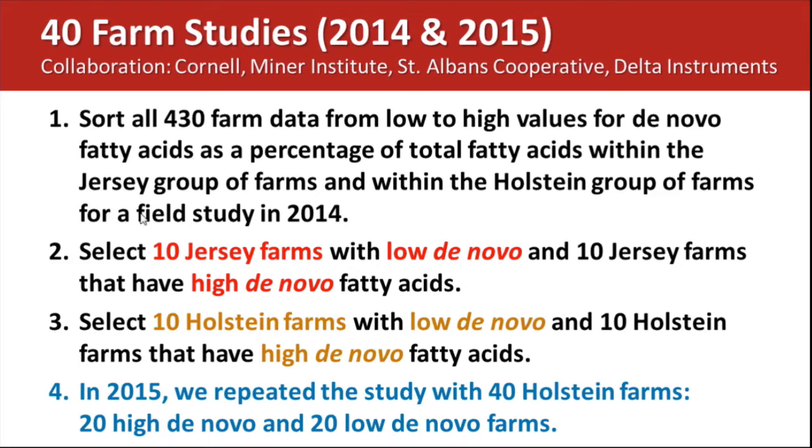What we did after that 430 farm study is we drilled down deeper, and we did two field studies, one in 2014 and one in 2015, and this is where Miner Institute and the staff there really kicked in and did a super job. We selected 10 low de novo Jersey farms and 10 high, and the same on the Holstein side, to go out, take feed samples, get farm management information, and most importantly, determine the amount of milk produced per cow when de novo was low and when de novo was high, and what they were doing to make this happen. We did that in 2014 with the Jerseys and Holstein farms, and then in 2015, based on those results, we decided to drill down a little deeper on Holsteins, and we repeated it with a split group of 40 farms of high and low de novo.